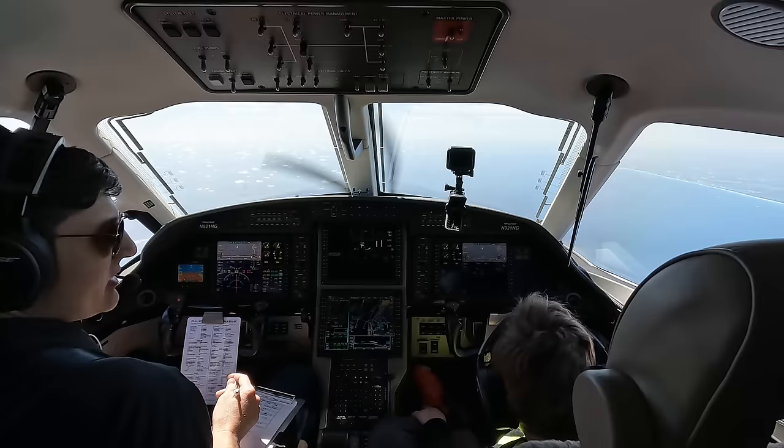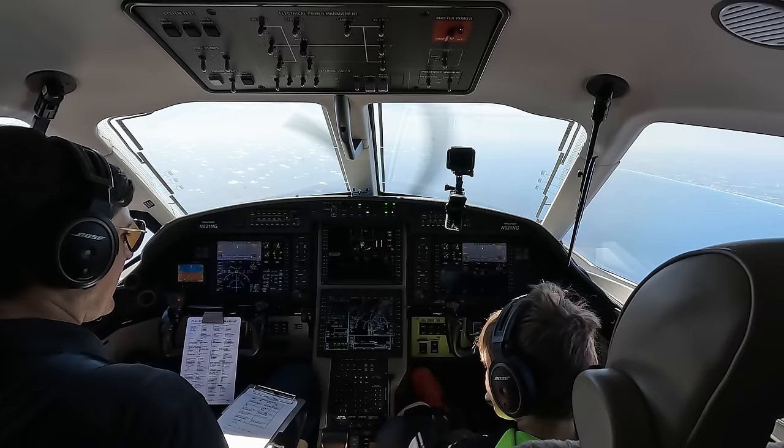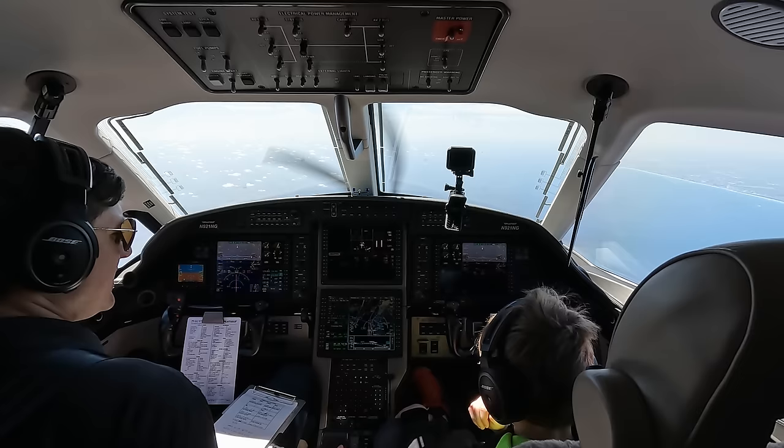Well, welcome back, everybody. We're descending down to 9,000 on the Tarpon 2 arrival into Opelika. And we're 85 miles out, and we should be able to get the weather, so let's pick that up real quick.